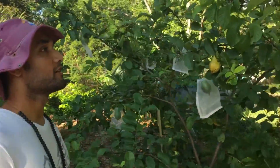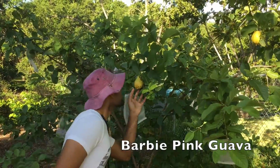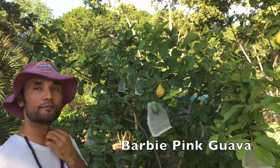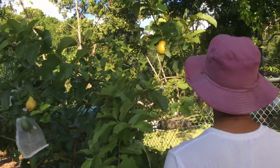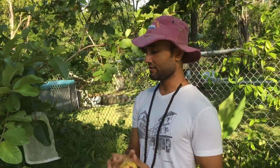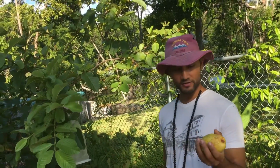Wow, look at our guava. This is the Barbie pink variety, and it's intensely flavorful. Only one trouble is that we do have Caribbean fruit flies, and they do tend to enter. Very intense strawberry smell and very sweet inside and big size as well. This is the Barbie pink. We planted it 2 years ago and it's prolifically giving fruits. And we don't do much.